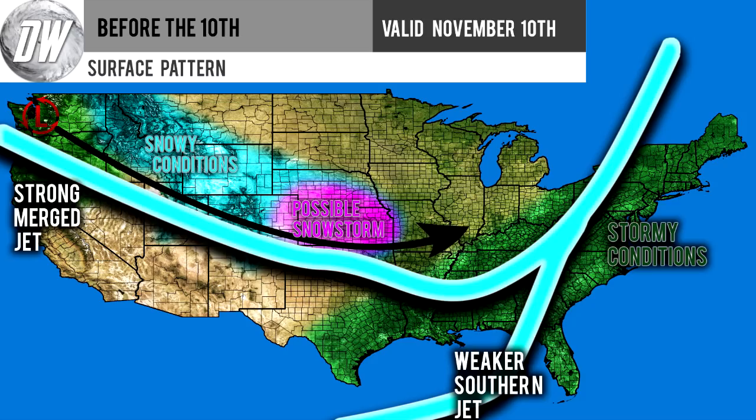So looking at the pattern before the 10th, we see this low pressure system that's going to bring its way all the way from Washington down through the mountains, bringing a lot of mountain snow. They've been getting snow every single day, so this isn't anything out of the normal, but snow could get pretty heavy there, but for the most part, showers for most low-lying areas. Some low-lying areas in there won't have snow, but for the most part, almost everywhere in that blue area will have snow. And then in that pink area, we have a possible snowstorm that I'm watching in the next couple of days, so we're going to keep an eye on that one.